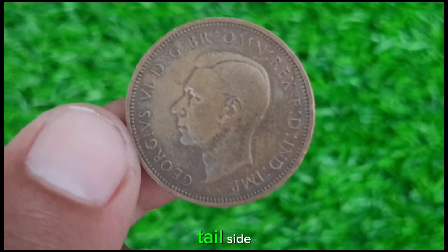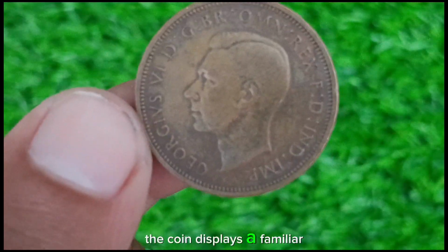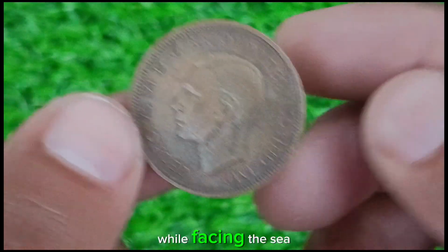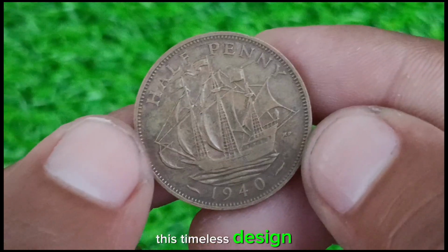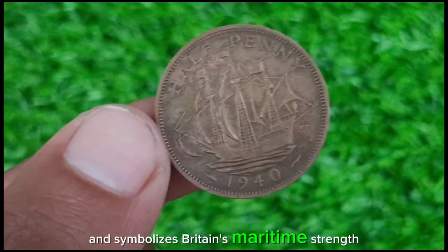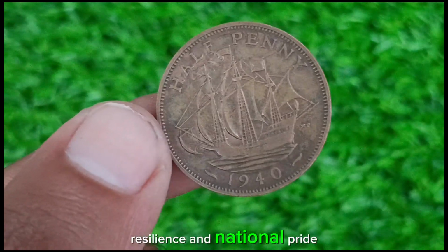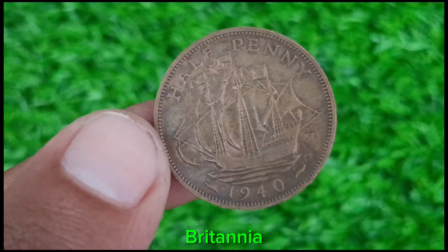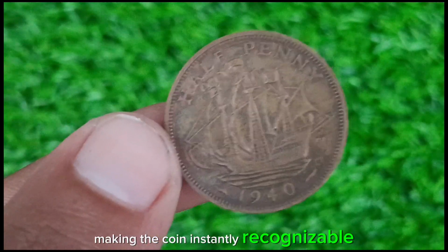Turning to the reverse, or tail side, the coin displays the familiar seated figure of Britannia, holding a trident and shield while facing the sea. This timeless design had appeared on British bronze coins for generations and symbolizes Britain's maritime strength, resilience, and national pride. The date 1940 appears beneath Britannia, making the coin instantly recognizable to collectors.